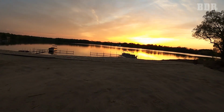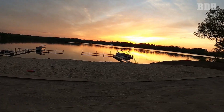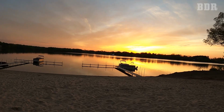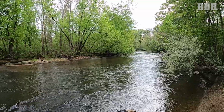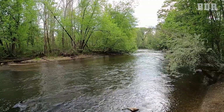They have a fishing pond. They have a lake with lake access and a beach. If you have a boat, I think you can put your boat in the water. That was on our section. This place is so big, they have other campsites on the other side of the street, and there was a river back there called the Pigeon River, on the other side of the highway that runs through it. They have a dump station on that side too, so we got to walk over there.